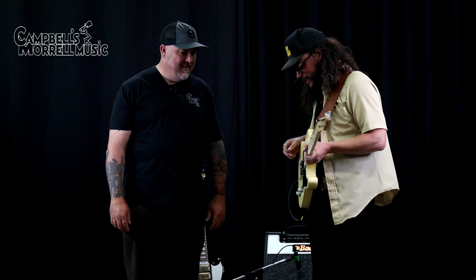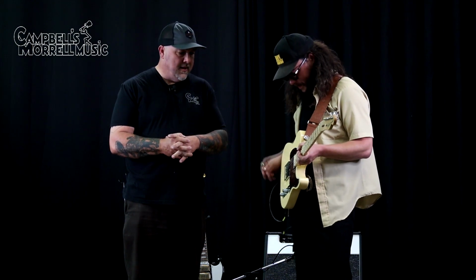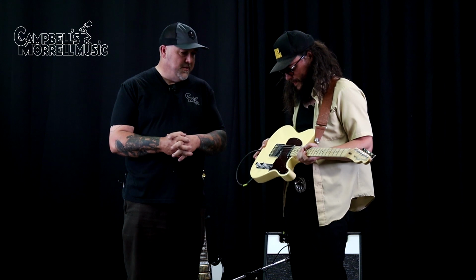I like this guitar a lot. So this is, of course, a Fender Telecaster. It looks pretty stock, I guess. And then, did you get that one here?